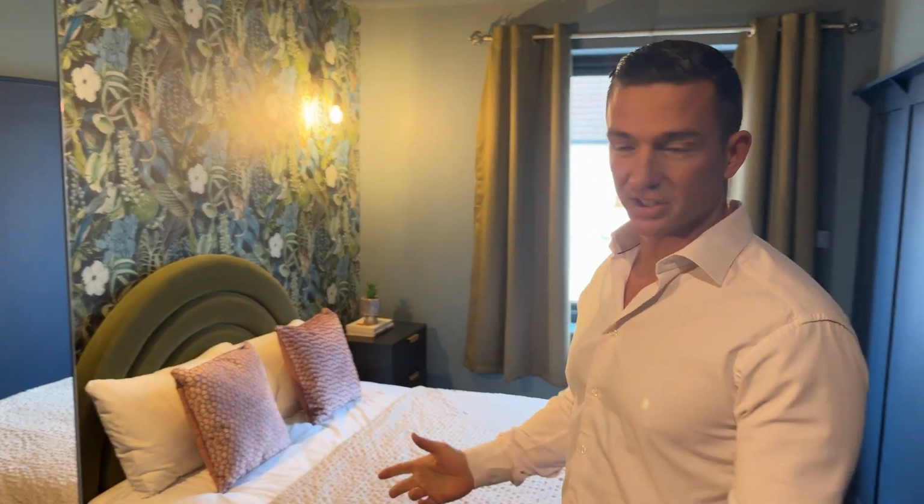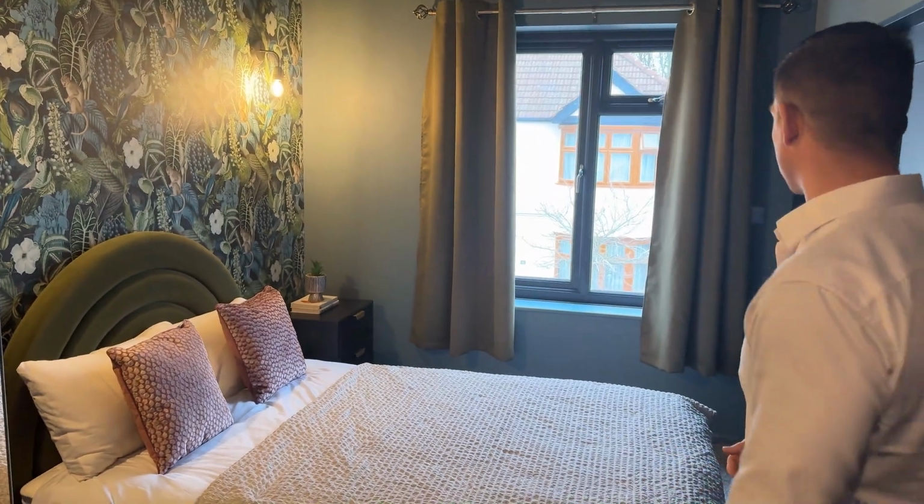Now we can bank these and save them in the cloud, or Google Drive specifically for us, so that we can use them anytime we've got to list the room again. So if this tenant moves out in a year, we can put the original pictures up. Obviously we'll come around and make sure it's in good condition still.